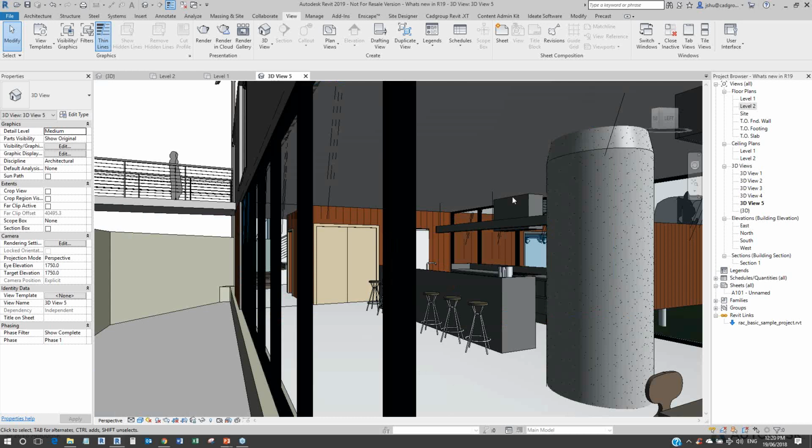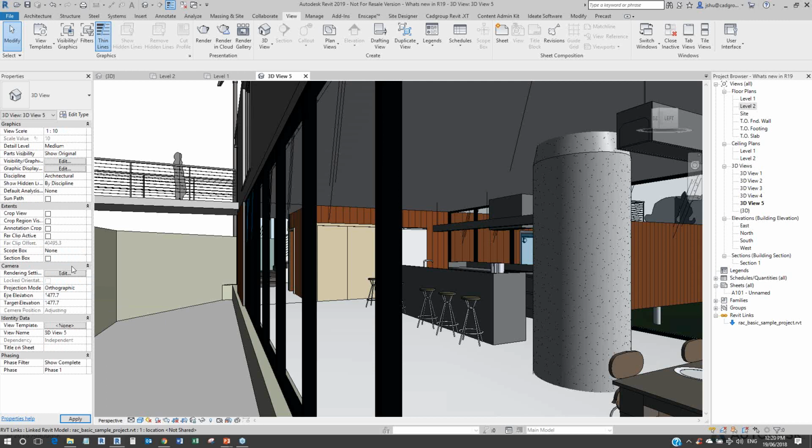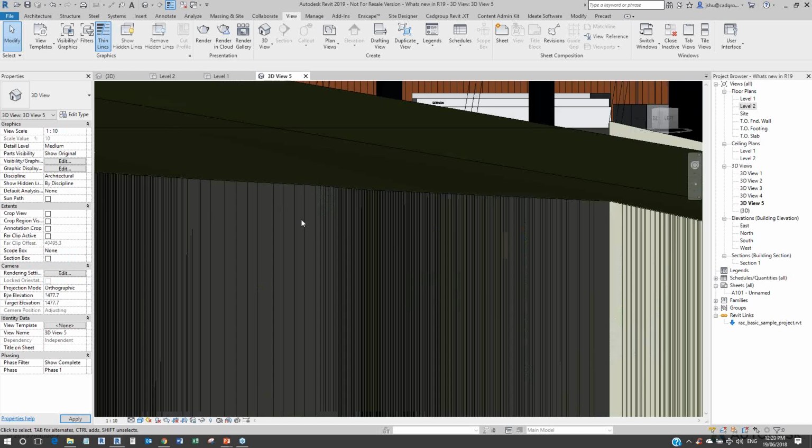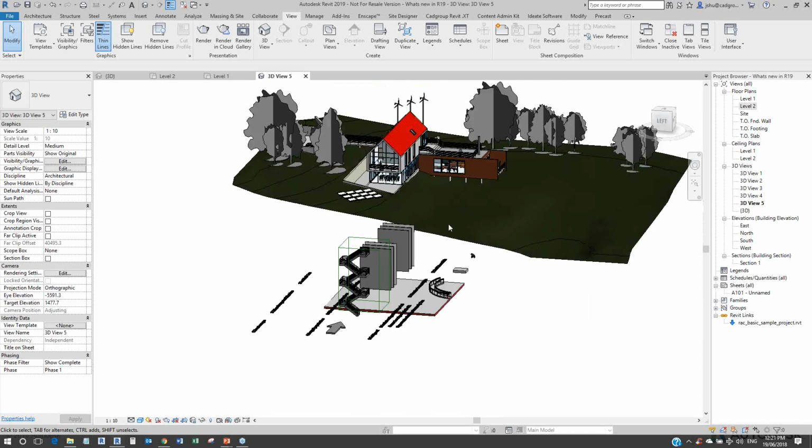To the left, in the Properties palette, we have this new entry called Projection Mode. We can switch that from Perspective into Orthographic. Now we're back into the isometric style where we can do freehand modeling and use Align. All those modeling tools will be available, so we can natively switch between them in the 3D views now.